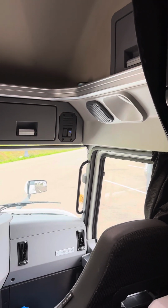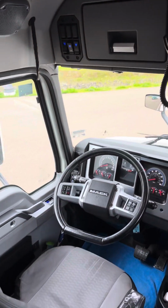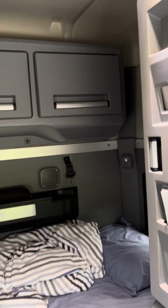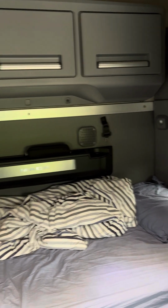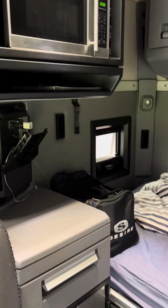It has a good speaker system, speakers at the front and in the bunk. And here's a look at the back again while standing at the front. So that's the inside of the truck I'm using.